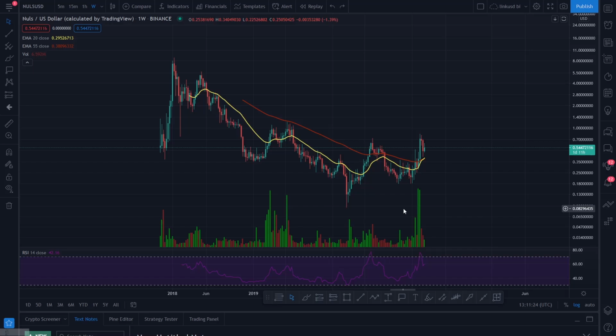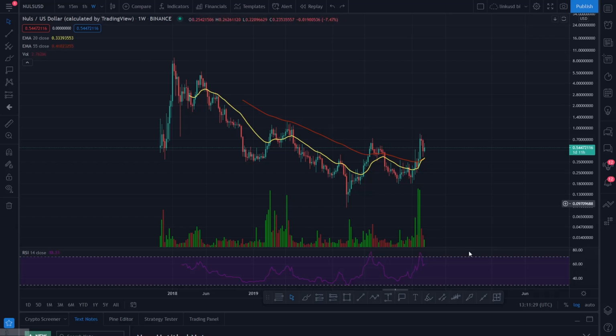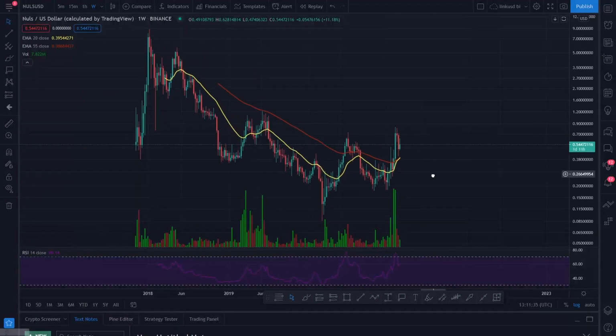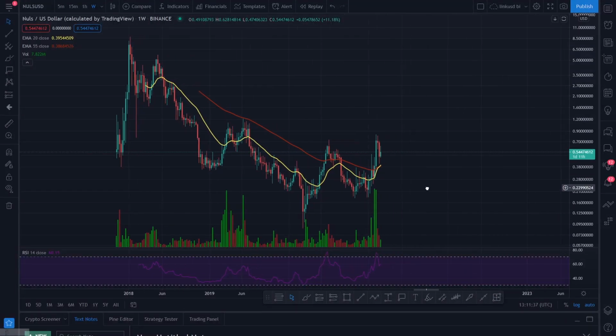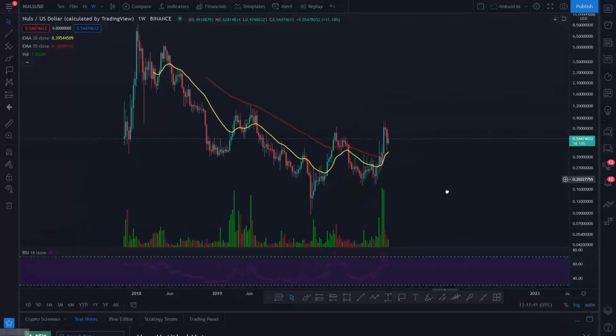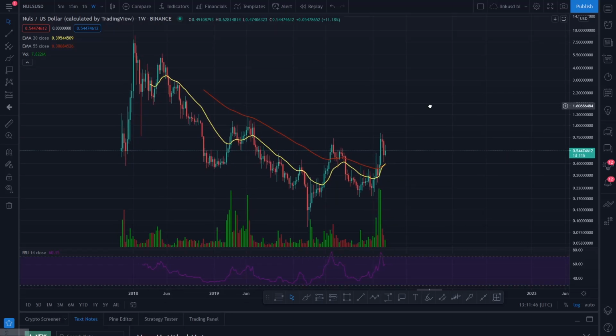I've got the logarithmic chart up. Again, you just select the weekly time frame up there, click log down there, click auto, and it will sort it out for you. You can untick auto so you can move the chart around. If you've got it on auto, you can't drag the chart, so just untick auto and you'll be able to move the chart like that, guys. So anyway, diving into this project right here, guys.